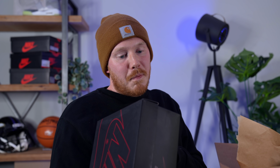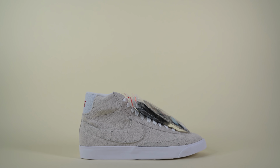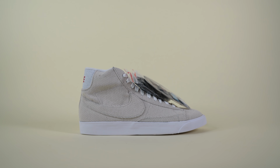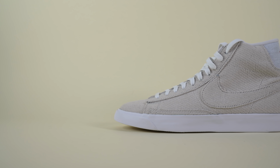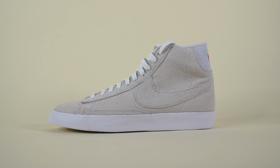So this is a pair of Blazer mids. It's a quick strike. Also DS. Look at this, the Starcourt Mall, a Stranger Things collaboration. And inside the box, look at this. We've got the Stranger Things Nike Blazer mids. Now this is a pair that I believe you can either rip the top off of or burn the top off of. It's a really crazy pair of shoes. Again, Hess Kicks did a video on these guys as well. I wish I could burn the top off or rip the top off, but instead I'm gonna sell it.